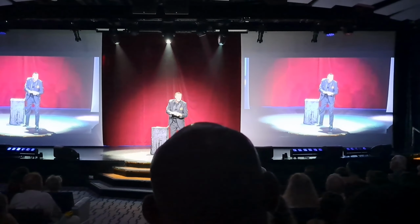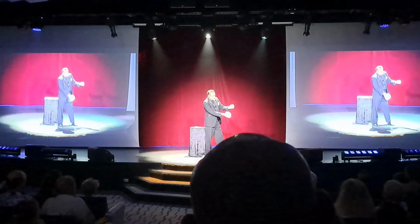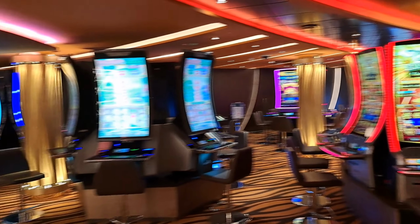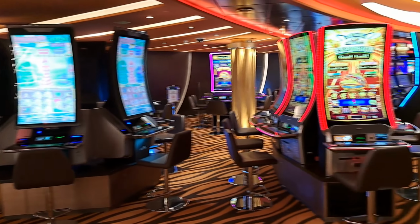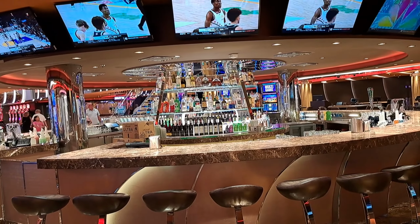Here we got a magic show. My husband loves magic. It lasted maybe 30 to 40 minutes, I guess. But it was okay, not a bad show. He did show some old magic tricks. Here's the casino. We got a bar here.